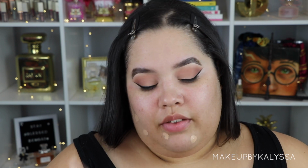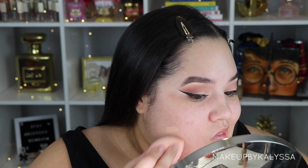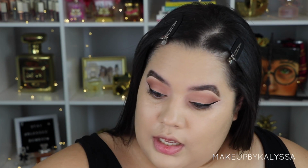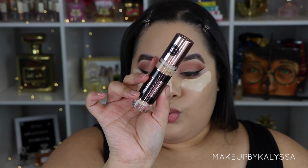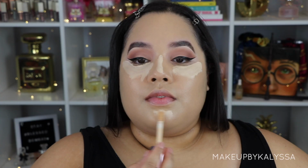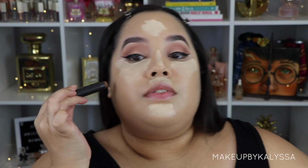Alright, so I'm gonna go in with the Benefit Pore Professional. Okay, I'm gonna put some foundation on. With Tarte Concealer because I haven't used this one in a while. Okay, now I'm gonna go in with some concealer and I'm gonna use C8.5. Yes? Yeah? So I'm gonna go in with C6.5. C6.5. Studio Fix Perfecting Stick in the shade NW50.